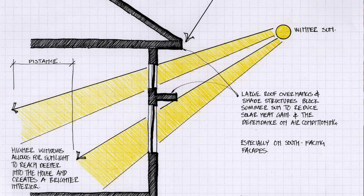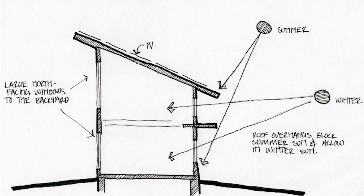And then not only that, but thinking about the solar angles. What's the angle of the sun during the summer versus the angle of the sun during the winter? And how can you use your roof overhangs or any other projection to either allow that winter sun in and warm up the house, or to block the summer sun and to have the house be cooler during the summer? So those are things that you really need to consider, designing around the sun and designing around the daylight, where you want that light to go, at what times, and how to better use architecture and architectural elements to either allow the sun in or to block it out.